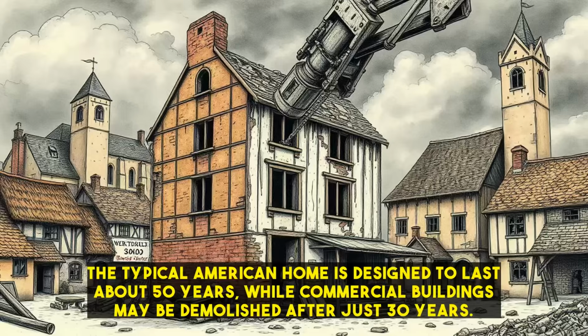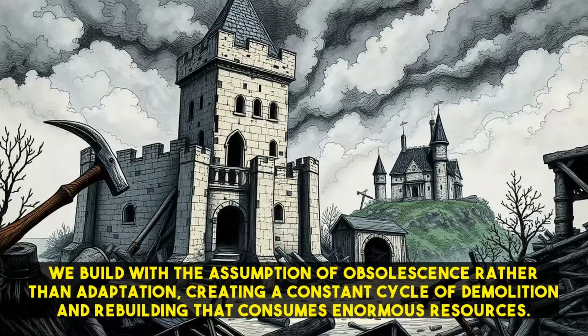The typical American home is designed to last about 50 years, while commercial buildings may be demolished after just 30 years. We build with the assumption of obsolescence rather than adaptation, creating a constant cycle of demolition and rebuilding that consumes enormous resources.